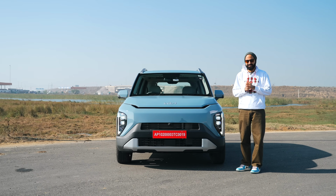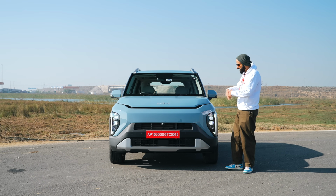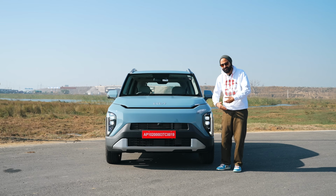Let's start by talking about styling. This is slightly controversial when it comes to the Syros. A lot of people like it, a lot of people don't like it. It is very oddball, very unconventional, but I kinda like that about the Syros. Talking about the nose, it is very EV-like.